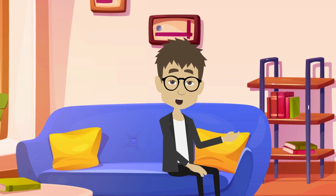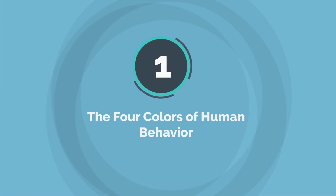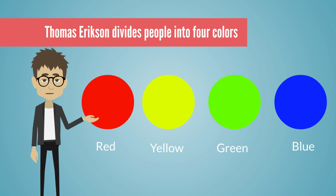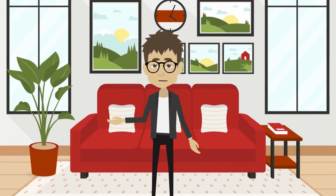Alright, ready to meet the colors? Let's dive in. Part 1: The 4 Colors of Human Behavior. Thomas Erikson divides people into 4 colors based on their personality traits: red, yellow, green, and blue. Each color has its strengths, weaknesses, and stress triggers.